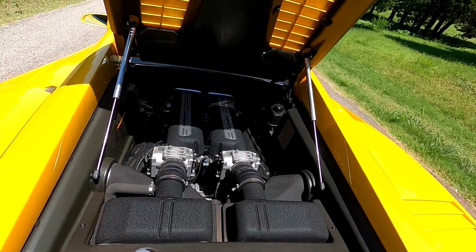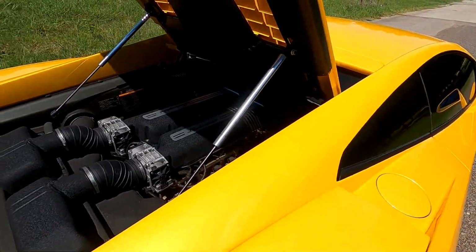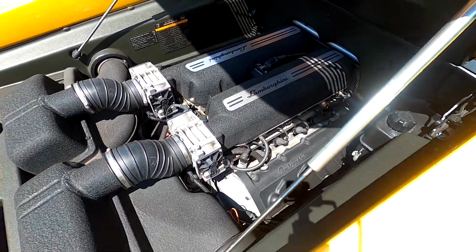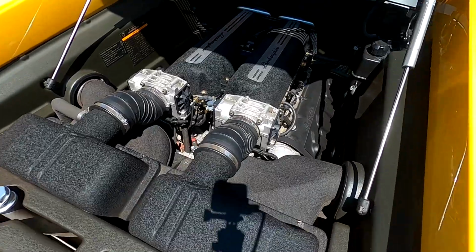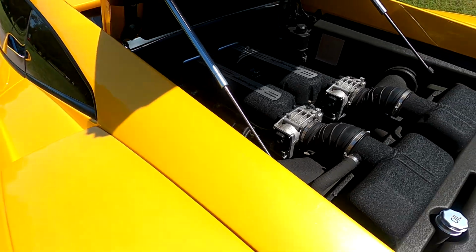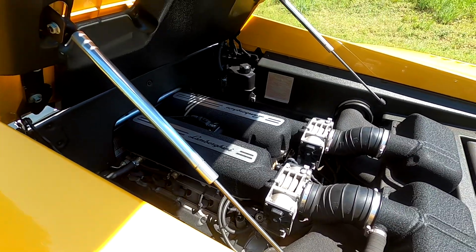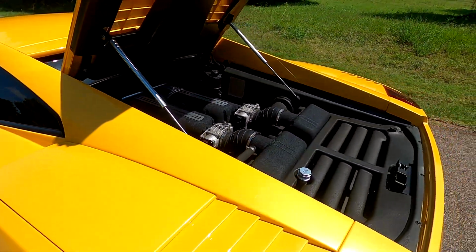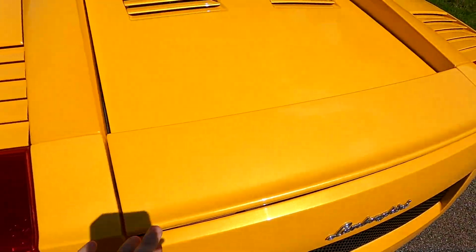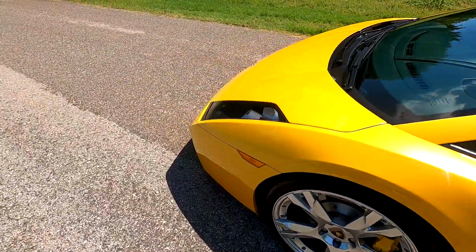And here is our V10 engine, the heart of this beautiful machine. Sounds really good. No weird ticks or anything like that. It's quietly humming along. This car runs and drives great. This car is beautiful.